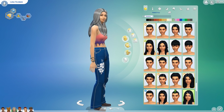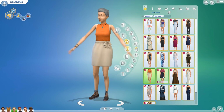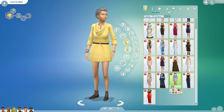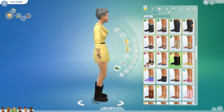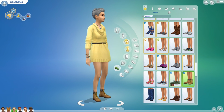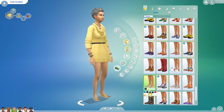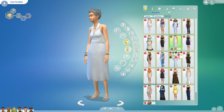I was playing around with making Luna blonde because she was originally blonde when we first added her to the game. But then we decided that she had dyed her hair blonde and she was actually a redhead. So that's why her kids are a mixture of redheads and all that kind of stuff. But then it looked kind of weird, so I just went back to gray hair. I was like, you know what? That'll probably do. No need to worry too much about it.